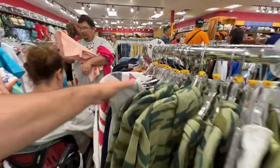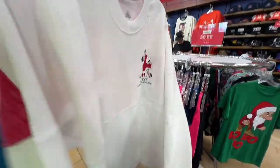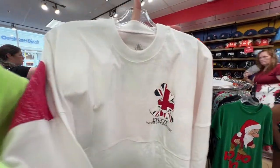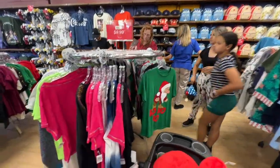Oh, wait a minute. Don't we need this? Size medium. Is that a medium? I need this on a wish list, I think. Susanna, can you confirm for me that I need this on a wish list? I'm pretty sure. It's the UK Pavilion jersey, size medium. I think we need it. I hope so. I'm going to hold on to it.